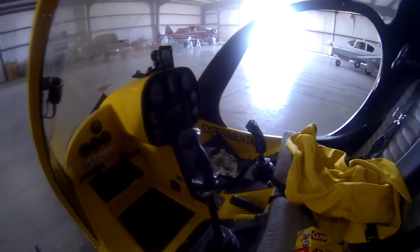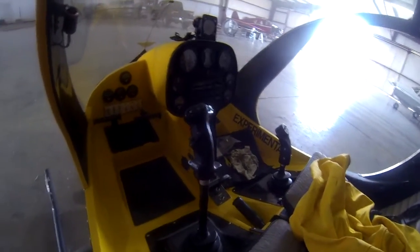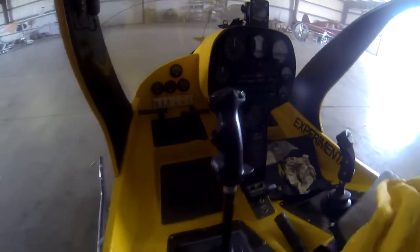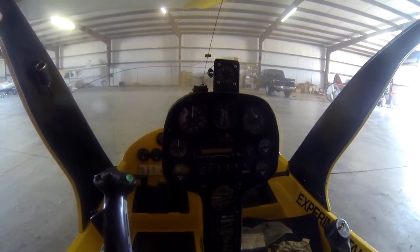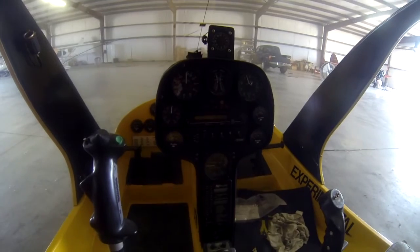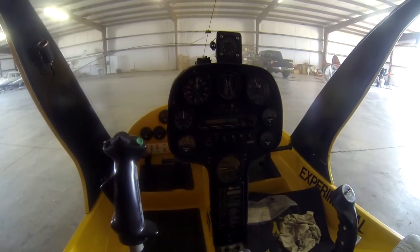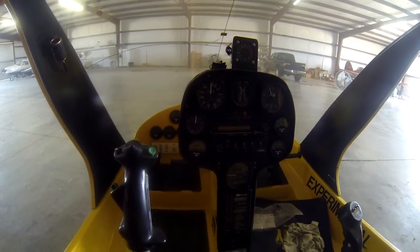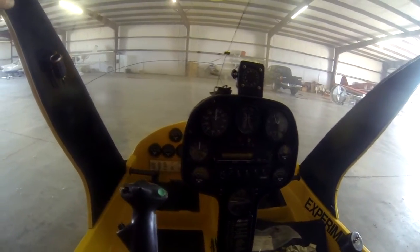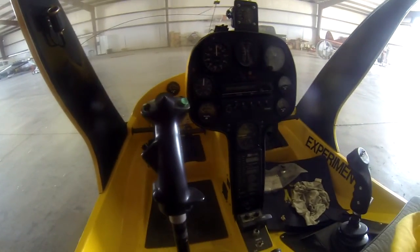Dual controls, experimental. There's Rotorway written all over it, but I don't know if it's an Exec or just exactly what it is. Pretty tight little cockpit. Jim and I tried it on the other day, and boy, it's really tight. I would like to see it fly.